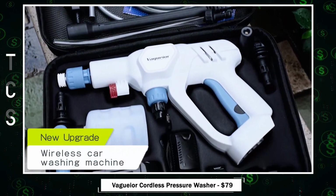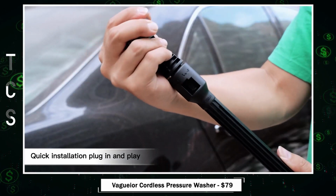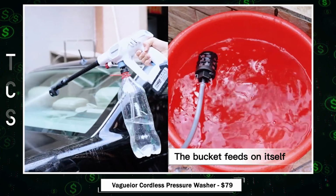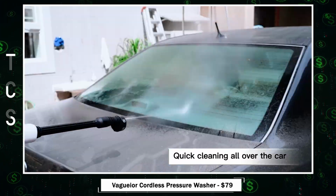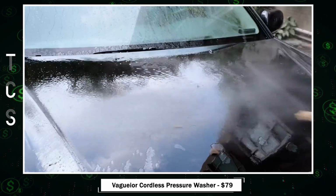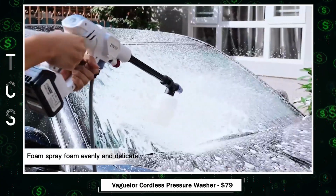Introducing the Vagueior cordless pressure washer, featuring a robust 950 psi motor for efficient dirt removal. The high-capacity 4.0 Ah battery ensures 45 minutes of usage, compatible with various electric tools. Weighing only 2.5 pounds, its cordless design offers portability, while the self-priming function reaches up to 13 feet.